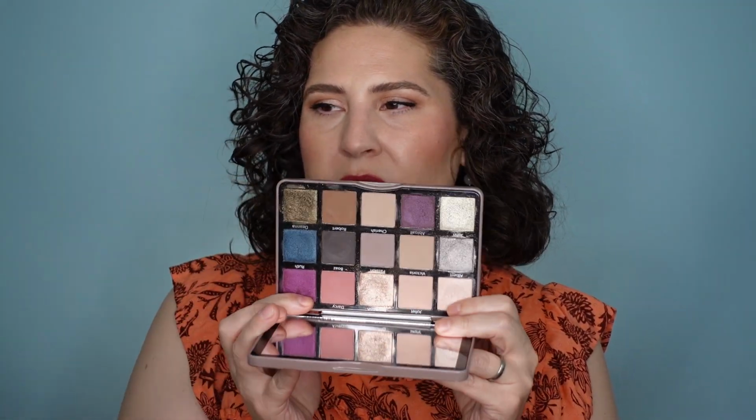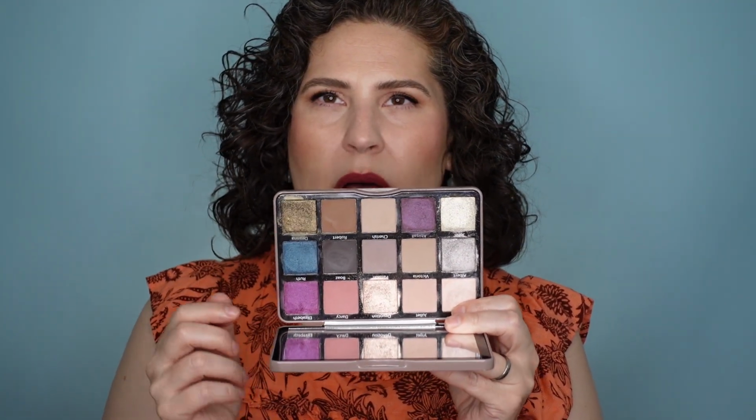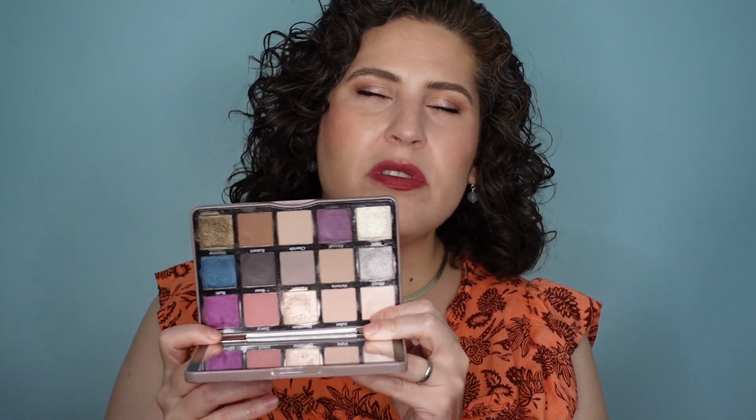We do have some warmth in here, like this shade here is a little bit warm. But I remember the first time I saw the promo photos for this, I was like, I don't know. I love this eyeshadow palette. I use it all the time. Now, I don't always use this deep purple here. I don't always go for this blue, but the rest of it, aside from the purple and the blue, is one that I have used a lot for work this month.